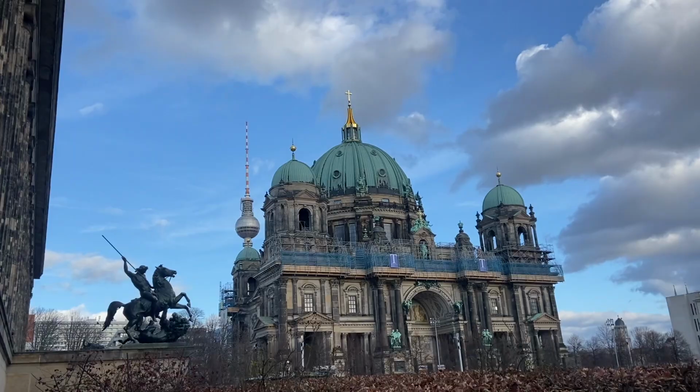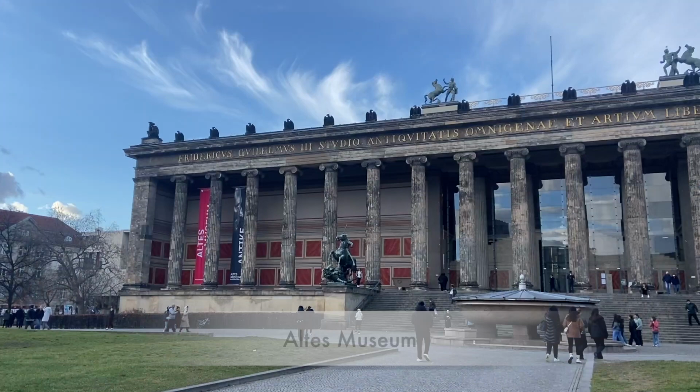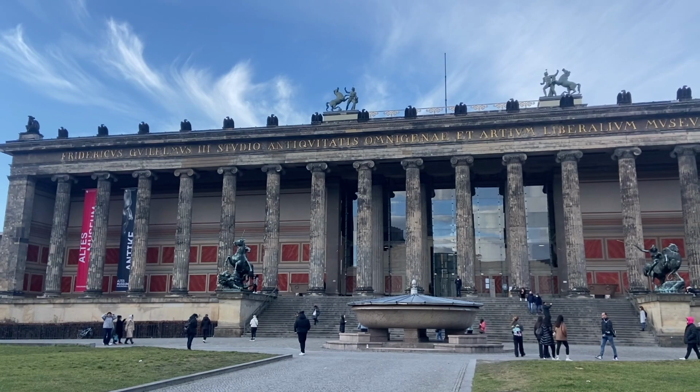Lustgarden is a beautiful park in the heart of the city that offers a peaceful respite from the hustle and bustle of Berlin. You'll notice an impressive Altes Museum, which is a treasure trove of ancient artifacts and works of art.